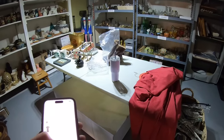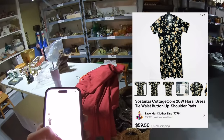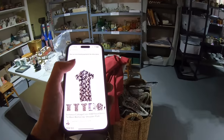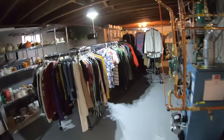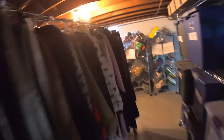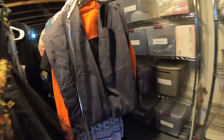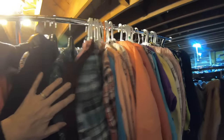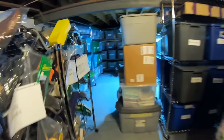All right, so next up is a cottagecore dress, a 20W Sostanza, $59.50. Now, this dress is either going to be on the dresses rack, but I think I probably packed this one down because I think it's the one that I got in Virginia. Once I see the dress, I will know if it's that dress or not. Okay, so dresses are here that I haven't folded down yet. Yep, must be folded down because most of this are the handmade Mennonite Amish dresses. All right, let's go over to dresses.